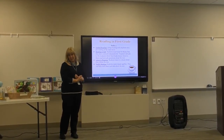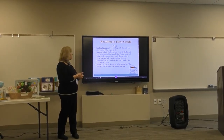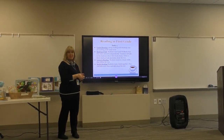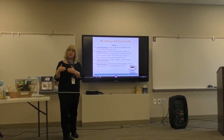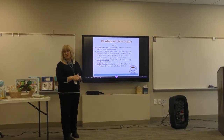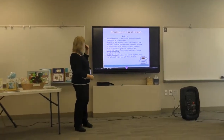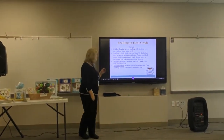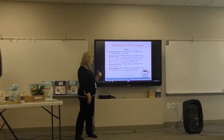So guided reading, I spend probably 20 minutes with my group, maybe 25, and then send them off to do a task. It might not all get completed in one day, especially if we're doing comprehension or putting things in order, but it's really important, and we can do it over several days, and it could be incorporated into my daily five.